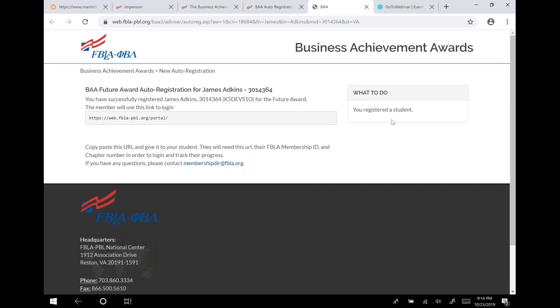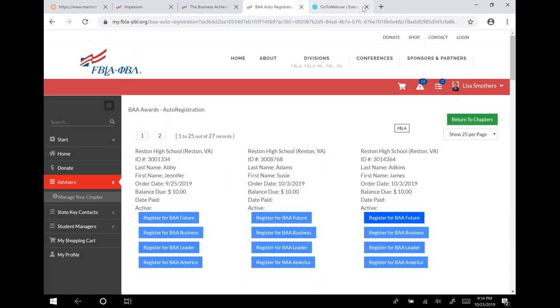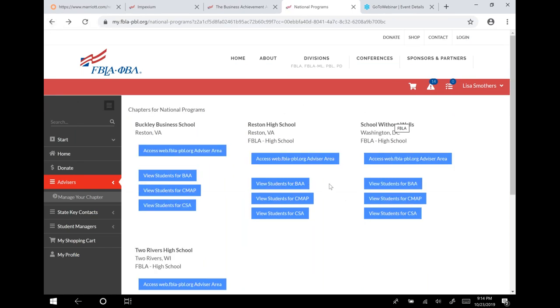Again, you can always look it up as well. That's all there is to registering a student. It's actually easier than it's ever been. So I'm going to click out of this. And the next thing I'm going to do is go back, and I'm going to show you how to manage your BAA awards.